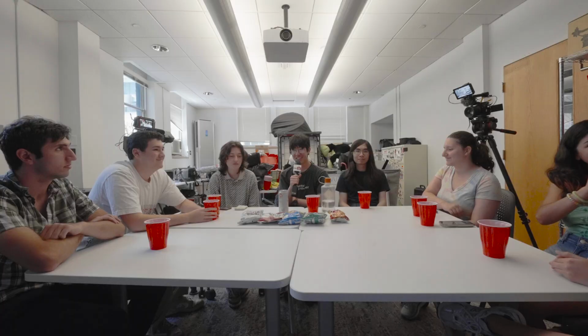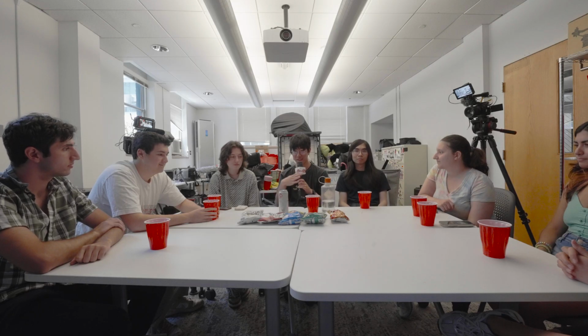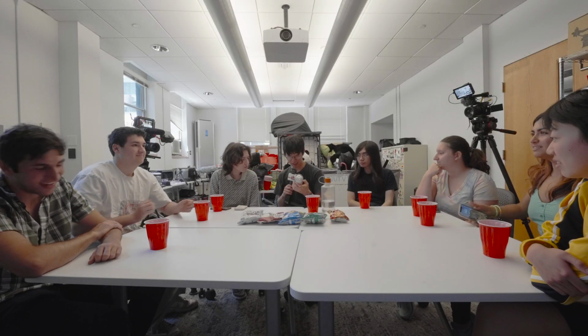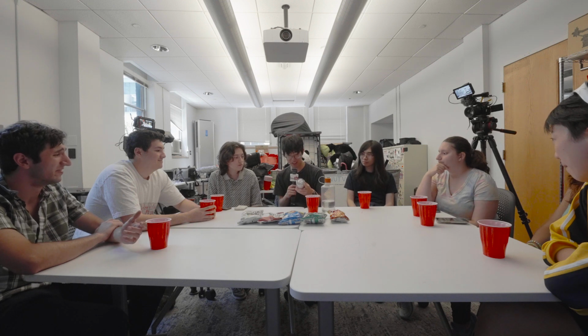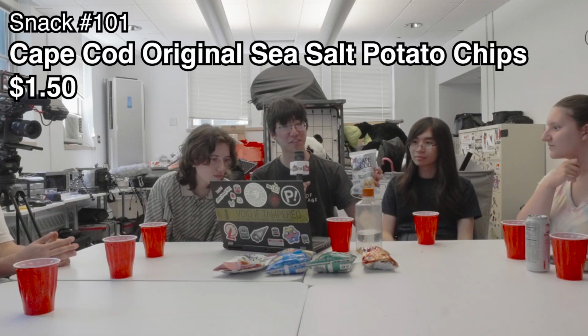Let's get started. So here we have our first row of snacks along with a beverage. This is Xyience CherryLime energy drink. In this 16 fluid ounce can, there are 160 milligrams of caffeine. Yeah, 0 carbs and 0 added sugars. First up, we have Cape Cod original sea salt chips. The price for this is $1.50. Let's begin.